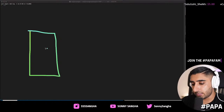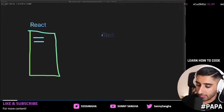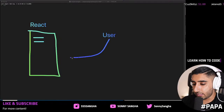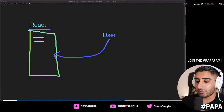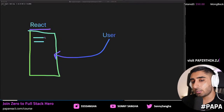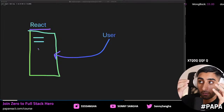Typically we have a browser. This is what the user sees, right? They have some information on the screen. Typically this is in React, okay? So a user comes to the website, and they just get delivered this when you're using React. It's called a bundle, a React bundle. So when you deploy a React app online, a user comes to the website and they get the entire React bundle.